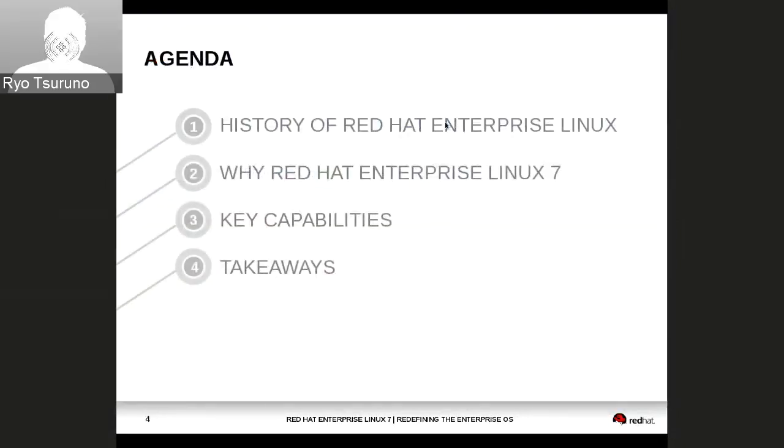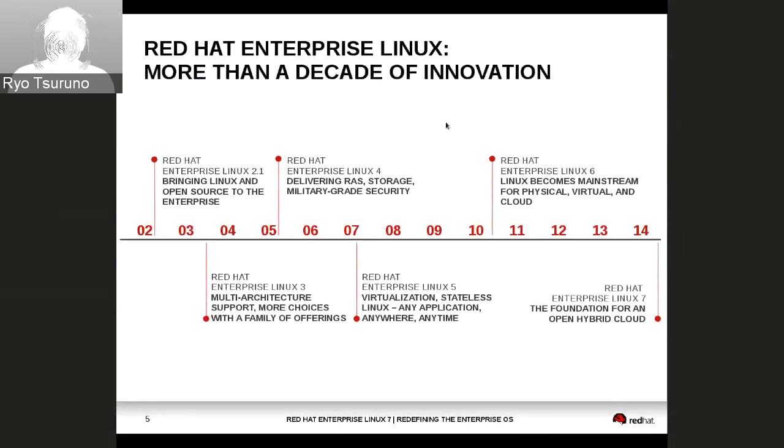So a little bit about the history of RHEL, and then some of the key capabilities and key takeaways. So the history. I know I probably shouldn't go over this slide, but 2002 is the 2.1. We added RHEL 3 and RHEL 4. You can see the slide later.